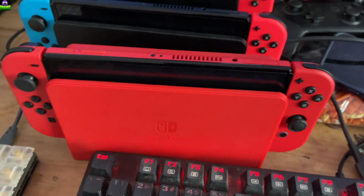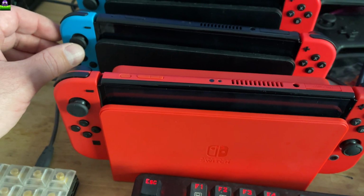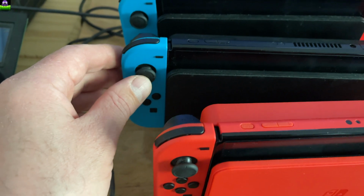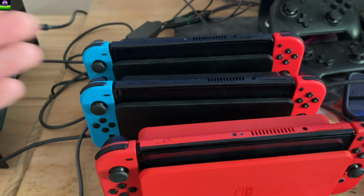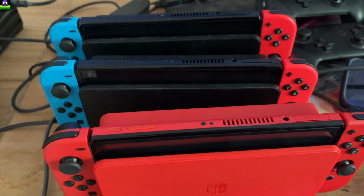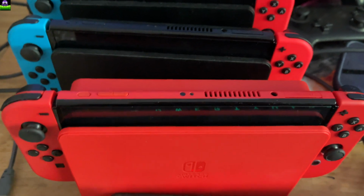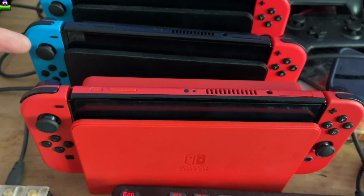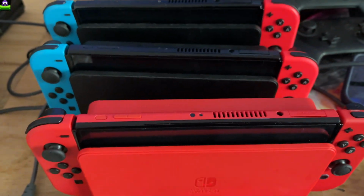What else? Yeah, so the Joy-Cons have an issue where they will drift. After a while, even though you're not moving the joystick in any direction, it doesn't matter. It'll start to either go left or maybe right, depending on which way it's drifting, and your character will just walk in that direction, and it's really, really annoying. It could be dust that got underneath it, or sometimes it's actually something else wrong with it, and it's possible to fix it yourself.